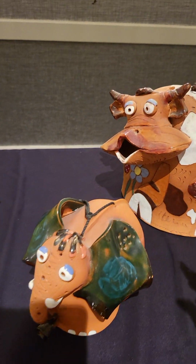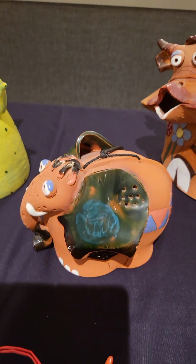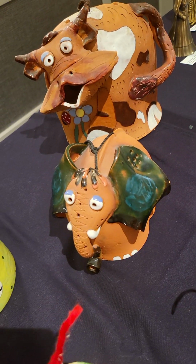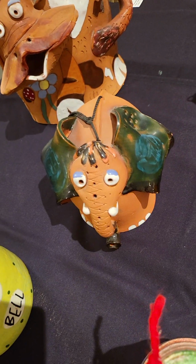And then we've got this elephant. Let's turn him sideways. I think at some point in our lives we've all played with pottery and clay when we were kids, but some people just stayed children all their lives thinking up these things. Isn't that cute?